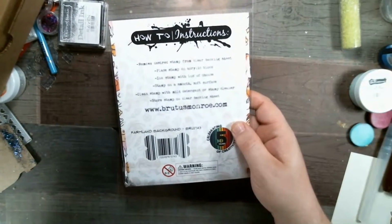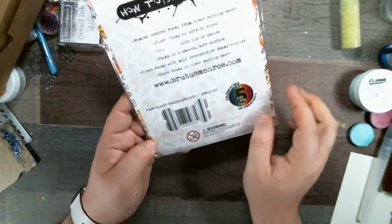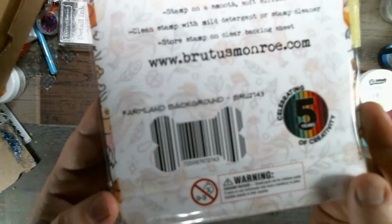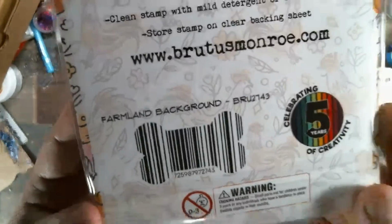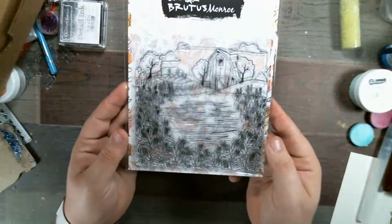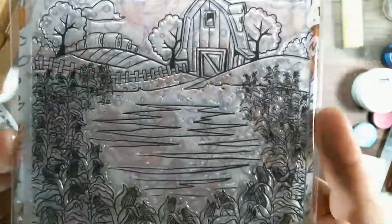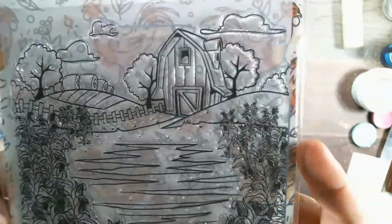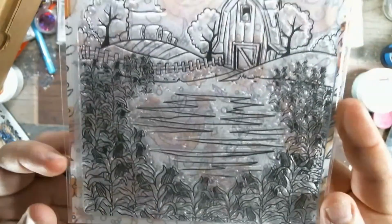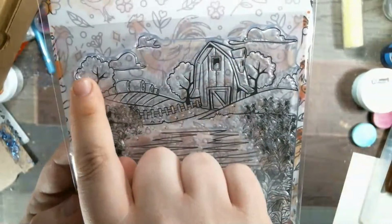So the very first one is called Farmland Background. You'll notice on our new packaging, again, we have the little bone. Love that. So if you're looking for it on the website, it's BRU 2743. And this is what it looks like. It is an extremely detailed farmland background. Look at that corn. Oh my goodness gracious. And of course, the haystacks and the hills and the trees.